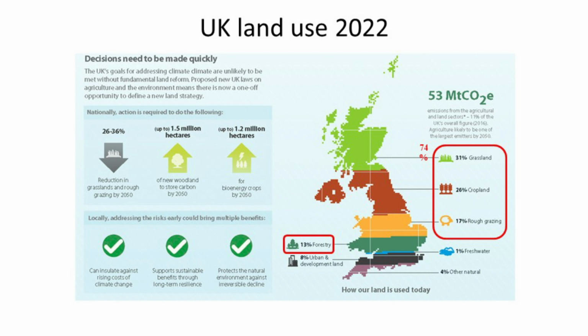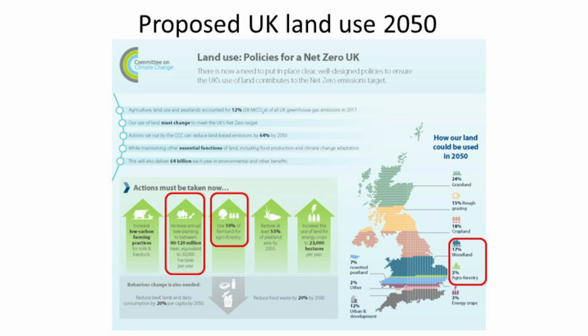To put things in a bit of context, the Climate Change Committee advised government. They've looked at where we are in terms of land use at the moment: 30% grassland, 26% cropland, some rough grazing, and trees are in there at about 13% of land use. The suggestions, to build more resilience into our landscapes and meet the challenges around biodiversity and carbon under the Paris Accord, are that we have to change the way we manage land, and some of the ambition is around moving tree cover from 13% to 17%.